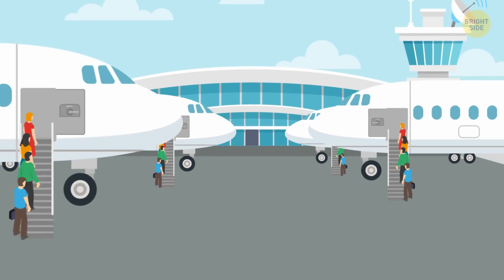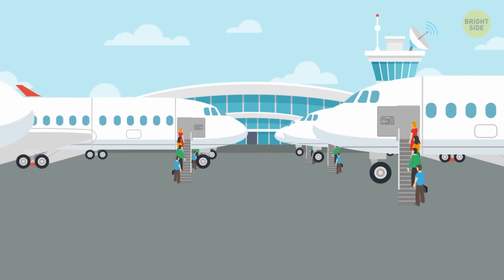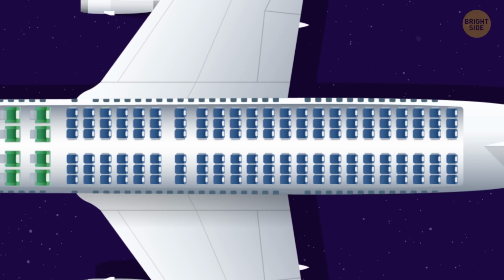While all these super smart scientific boarding methods are great and all, the most effective way to get your seat has nothing to do with them. It's based on chaos. Yep, you heard right. Southwest Airlines has been using this method of boarding for decades. They just don't give their passengers any assigned seats. Although this open seating policy rates low in passenger satisfaction, it does work.